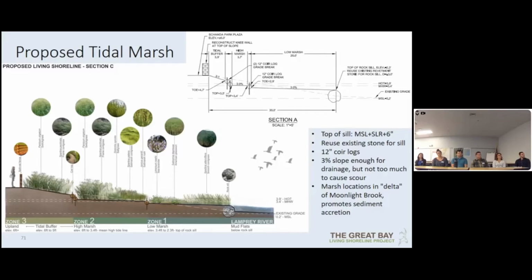Reusing existing stone on site. The top of that sill was set based on our mean sea level, which was measured by the tidal data that we gathered, plus our 1.6 feet of sea level rise, plus another 6 inches of elevation, just to really help establish the plantings going forward. I mentioned the reuse of the existing stone for the sill, which will be much easier than bringing in rock.